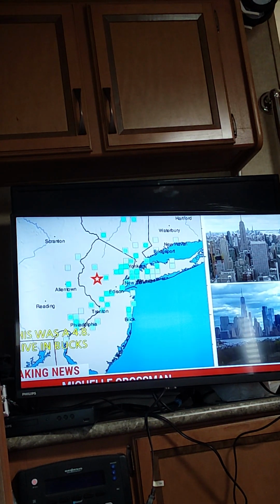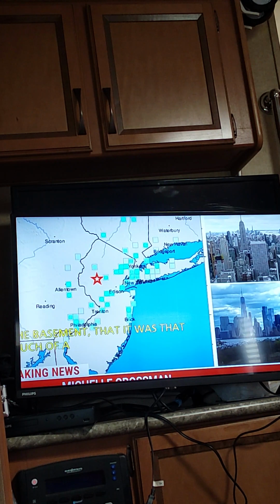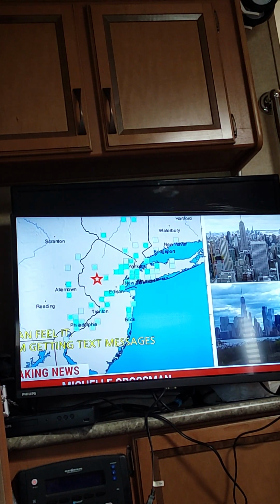But it's alarming how far out you can feel it. You're getting text messages from New York City, from New Jersey. I have a niece in Voorhees, New Jersey, who felt it there. But the actual epicenter was just 2 miles from Tewksbury, New Jersey. So when you feel a 4.8 earthquake, especially in this area, we're not used to it. And it just, no pun intended, it does shake you up.